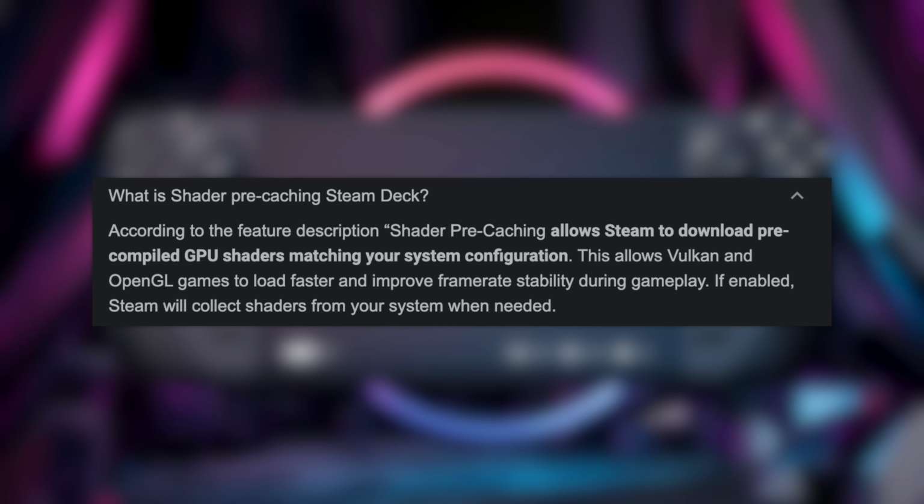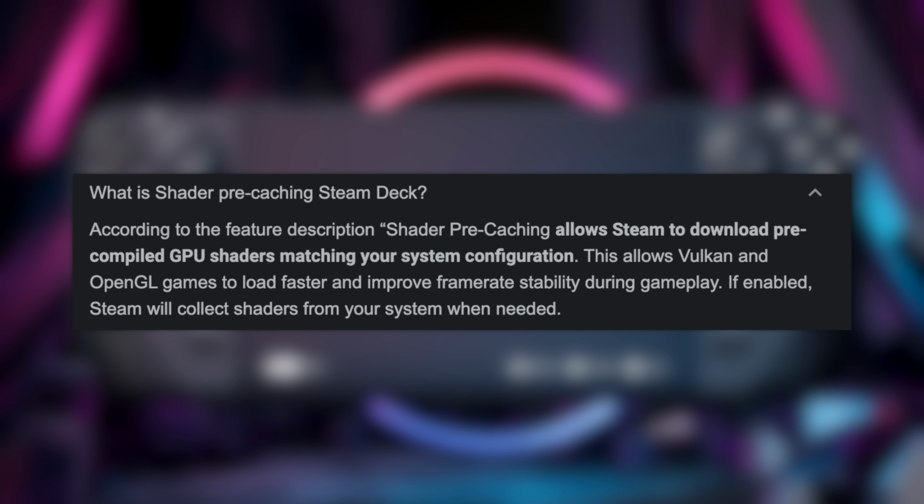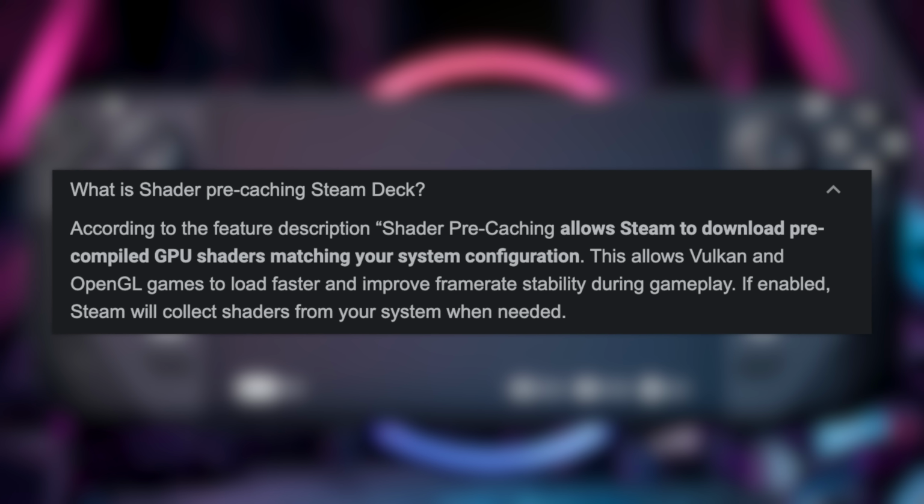So the biggest software issue I have had with the Steam Deck from the very beginning is this whole shader cache thing. Basically, the way I understand it is that Valve is able to store shaders in the cloud. So when you play a game on Steam or on your Steam Deck, you automatically have your shaders uploaded to the cloud, and then when you download that game later, the game downloads those shaders, and that eliminates stuttering and all of the issues that come along with shader compilation here in 2022.